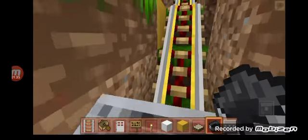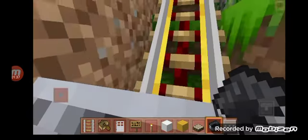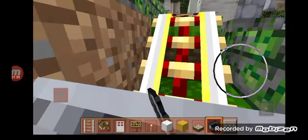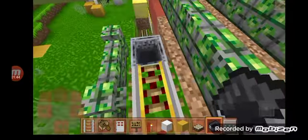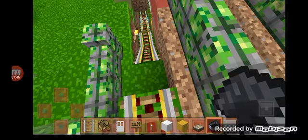All right, so we're driving up the hill now. There it is. I did edit the track. So I did ruin my line right now. I'm gonna sit down so you can watch.